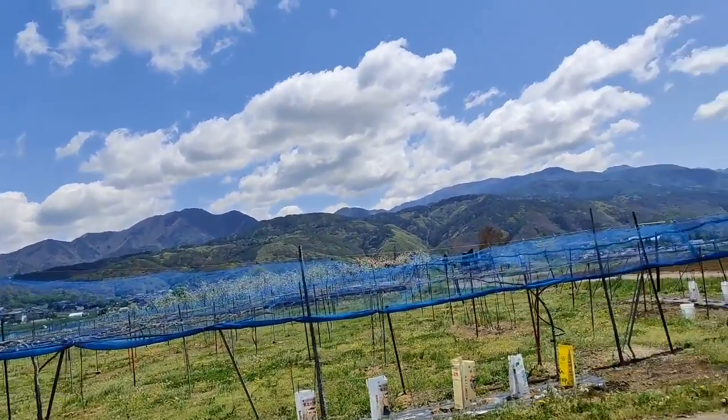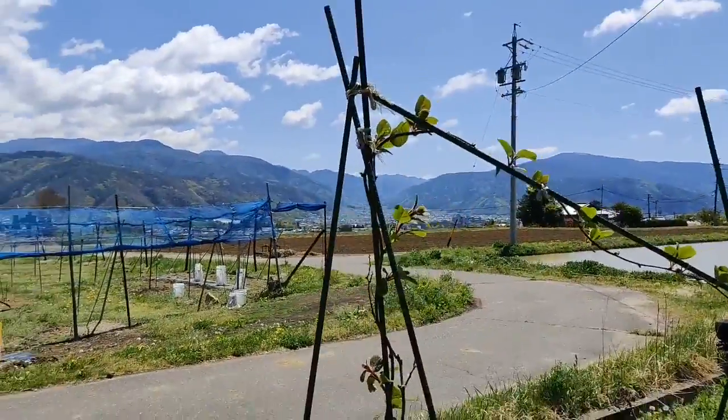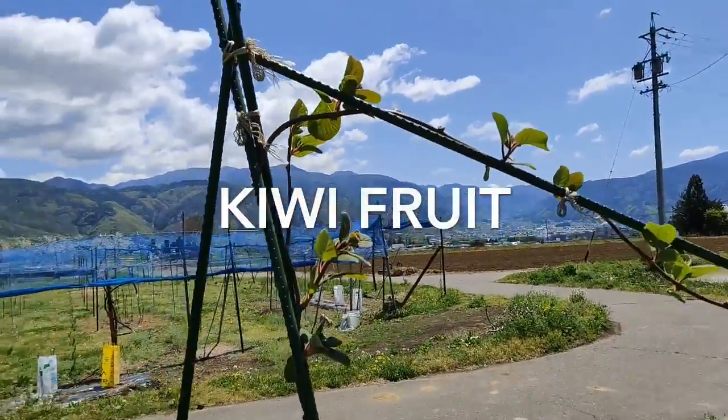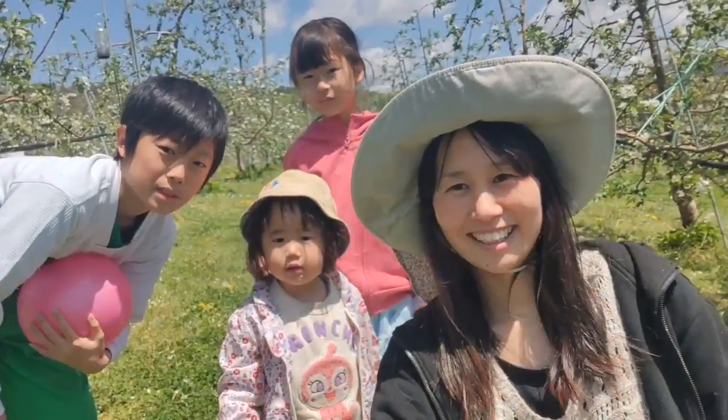That is grape orchard. And this one is kiwi fruits. My father plant it.